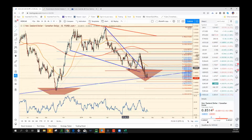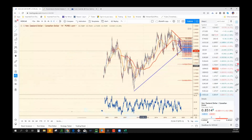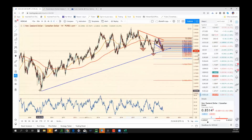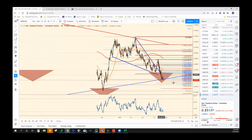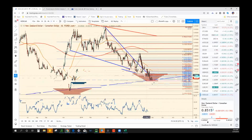But I was focused on this longer term. Take a look at this. This is a weekly trend line in the New Zealand Canadian. I was really focused on that trend line coming out of that descending wedge. Last week, we came down and retested that trend line. So I bought it and then I got out of it. I scratched it. I made a few pips and I said, nah, I just don't want to deal with it.